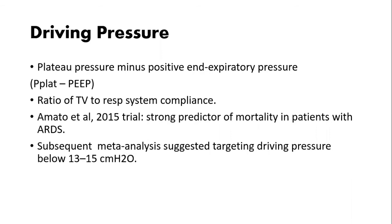So Amato did a study looking at the predictor of mortality in patients with ARDS and subsequently showed that mortality was improved when the driving pressure was targeted below 13 to 15. So anything below 16 is associated with a low mortality.